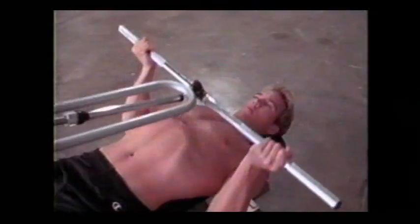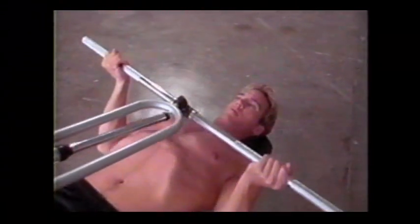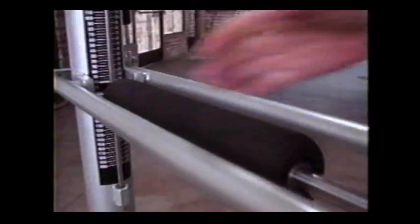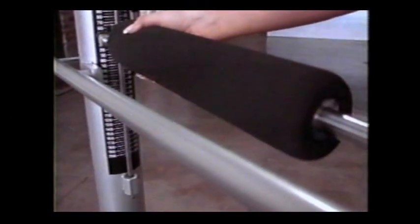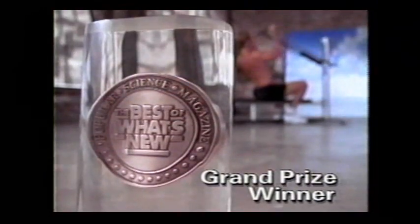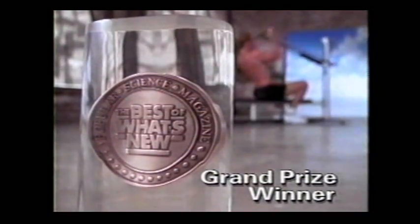And unlike free weights, you never need a spotter, because the floating arm will never move closer to your body than your starting position. The patented NitroFlex is such a scientific breakthrough, it was the grand prize winner in Popular Science Magazine's Best of What's New competition.